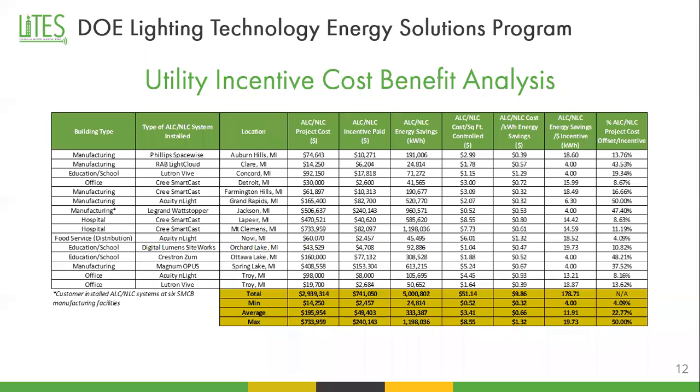In terms of the cost per square foot controlled, on average, we saw systems at about $3.41, and so that'll be the 4th column there from the right of your screen. The range was about 52 cents to $8.55.